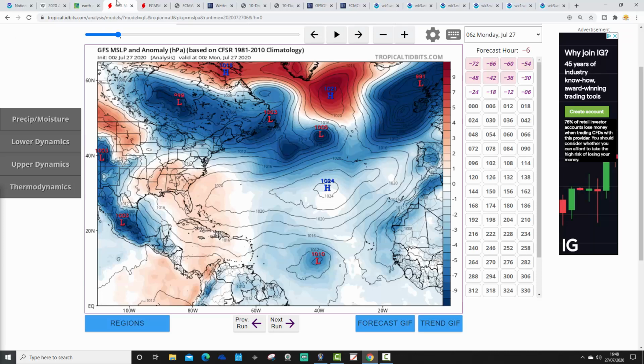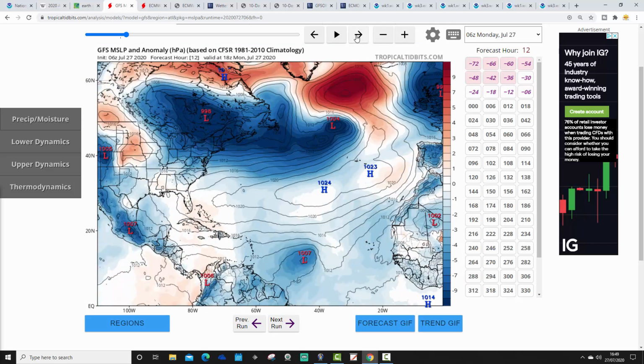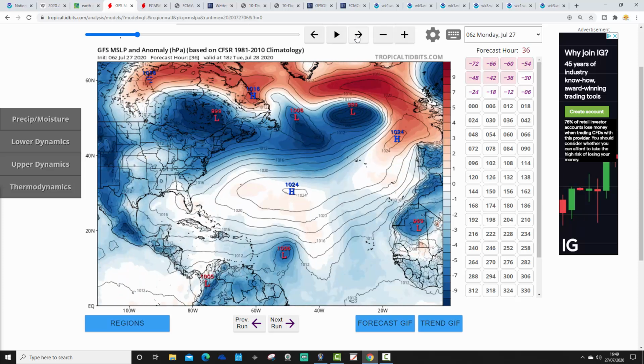This is how the GFS is forecasting this system. This is from TropicalTidbits.com, of course. So this is the area of low pressure just here that is going to become this tropical storm. That's its current position. We've got the Windward Islands just there, and then we've got the Caribbean over there. There's Florida, Gulf of Mexico through here, or Gulf Coast of the States. Right, let's see what GFS does with this. So keep an eye on this area of low pressure as we run through these slides.